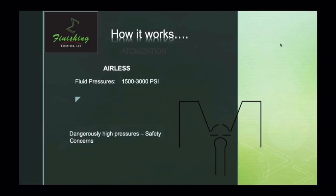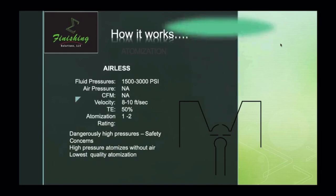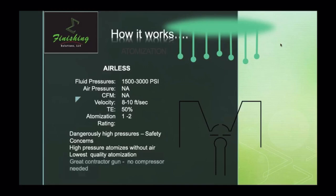You're typically seeing an operating range of 1,500 to 3,000 pounds of fluid pressure. Although if you want to spray peanut butter, we can spray peanut butter. You need 7,000 or 8,000 psi though. So there are applications where we'll do all kinds of interesting things. There's obviously no air through the airless, and therefore no CFM consumption. It has a velocity of 8 to 10 feet per second, and you typically see an average transfer efficiency of about 50 to 60%. Very coarse rating on this as well, because there's no air to help break up that particle. You get a pretty large coarse particle with airless, because you're relying only on hydraulic shearing through the tip.